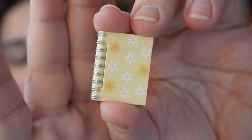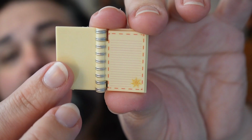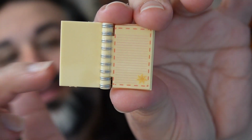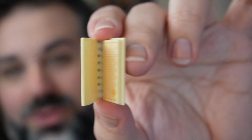And then this is like a little book. I don't know if it's supposed to be a diary or what, but it's a spiral bound notebook is what it is, because then it actually opens, and it's got the lined paper on it with the suns on it with the flowers. It's so cute. I love this. I love functional little items, even though I don't really do anything with them. I think this is so cute.